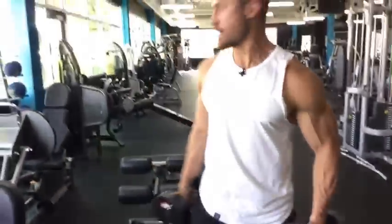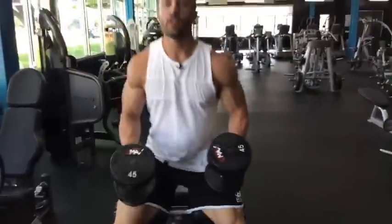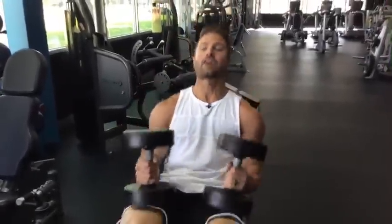Yep, lightweight. Here we go. Notice how we got a good stretch here, good contraction.